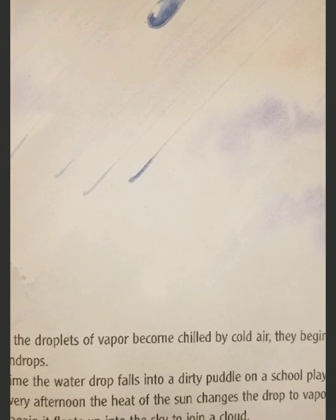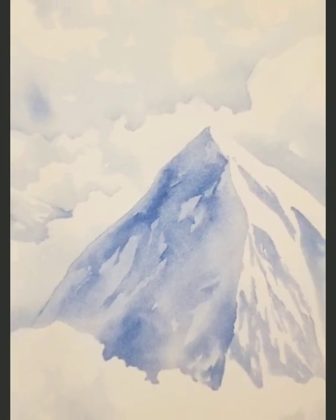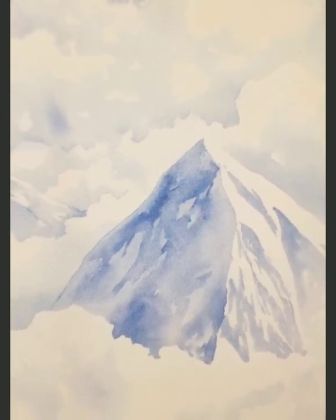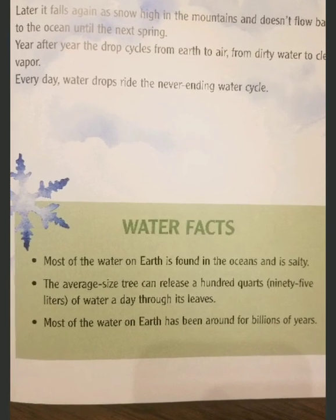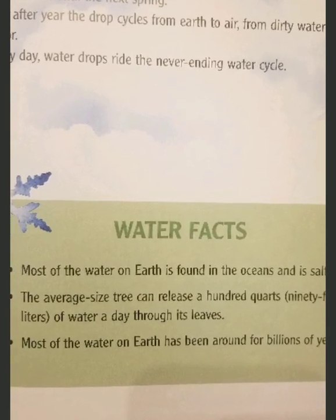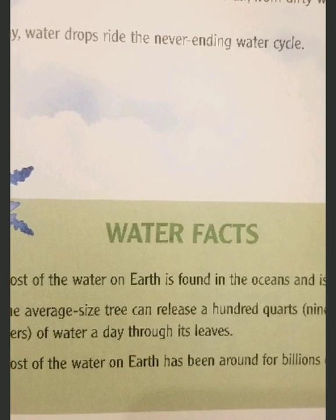This time, the water drop falls into a dirty puddle on a school playground. That very afternoon, the heat of the sun changes that drop to vapor, and once again it floats up to the sky to join a cloud. Later, it falls again as snow high in the mountains and doesn't flow back to the ocean until the next spring. Year after year, the drop cycles from earth to air, from dirty water to clean vapor. Each day, water drops ride the never-ending water cycle.